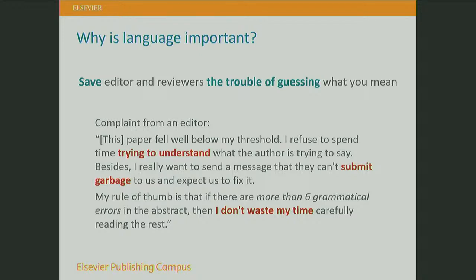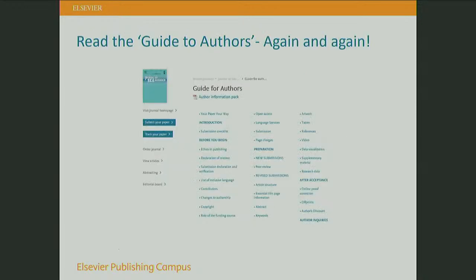So pay attention to language, pay attention to the way you communicate, because it's really important. You can get to this writing with clarity, objectivity, accuracy, and being as brief as possible. Also because there is a limitation in terms of words in most of the journals. You will have this in the guide for authors, definitely. The guide for authors, again and again. Really, this is the most important message of this presentation: read the guide for authors.